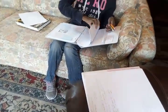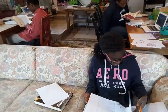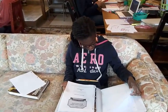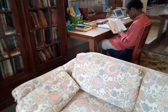This is my little planner type thing where I write down what we did for the day. And then, so I can keep track, because one of the rules for Colorado is you have to keep track of attendance. So that just helps me to see what we've done each day, and also there's a little log in case I ever have to turn in that we actually did school.